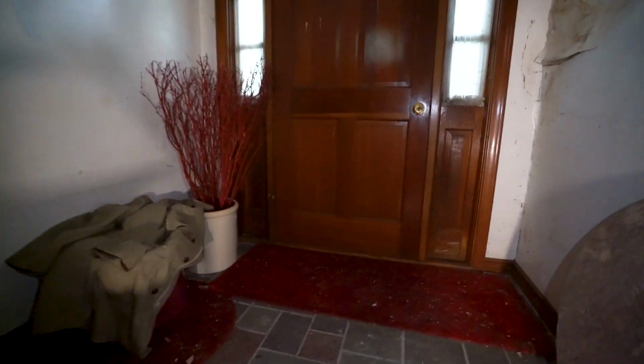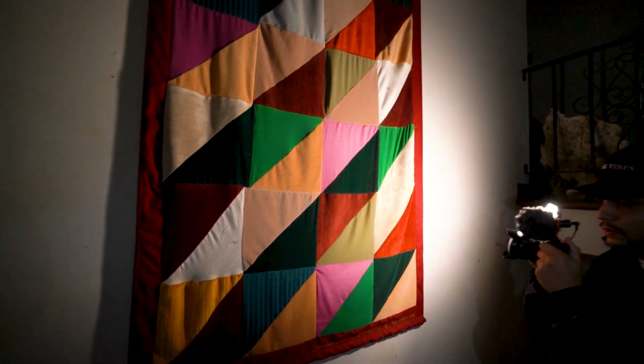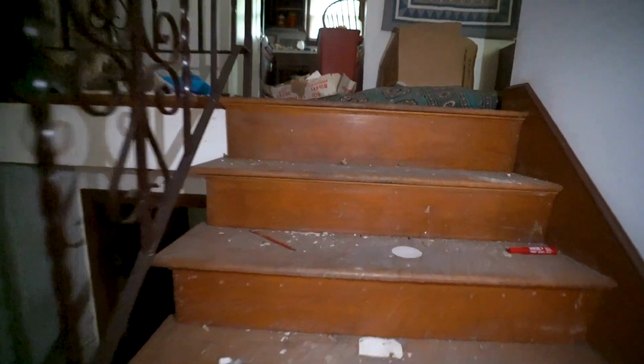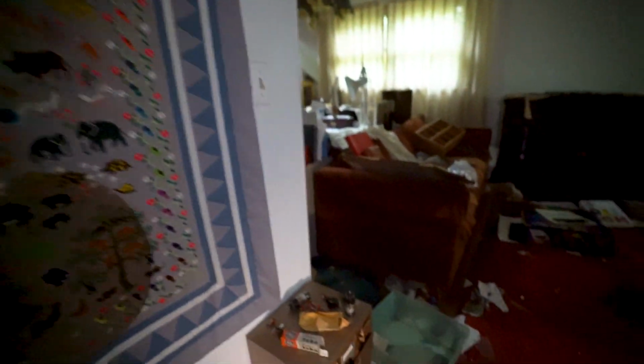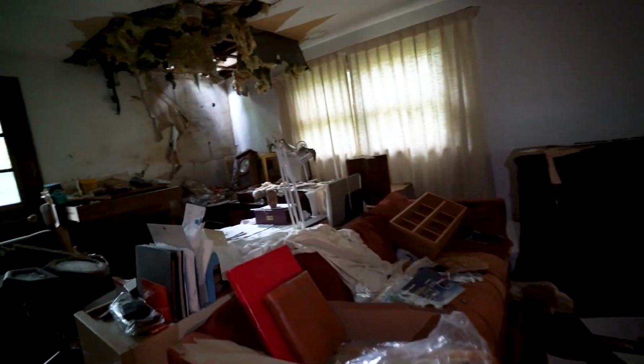There's some type of machine on the floor. There's graffiti all over this wall. Yeah, there's really a lot of graffiti. Here's the front door, obviously. There's a lot of stuff left in here. Wow. Let's start in here.